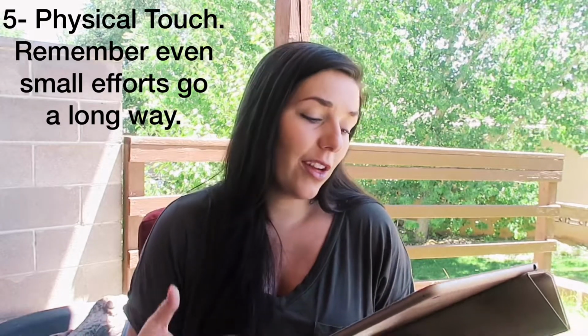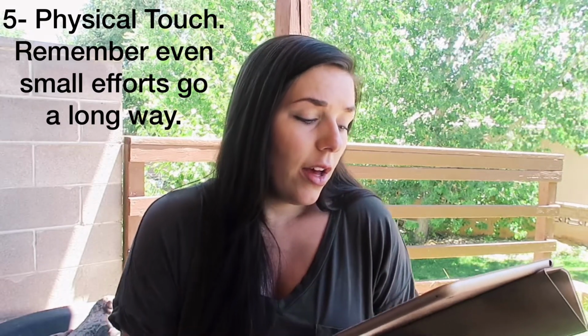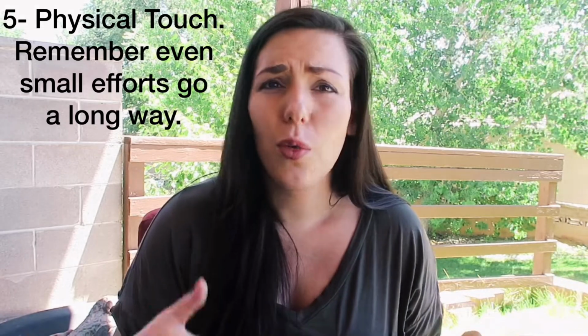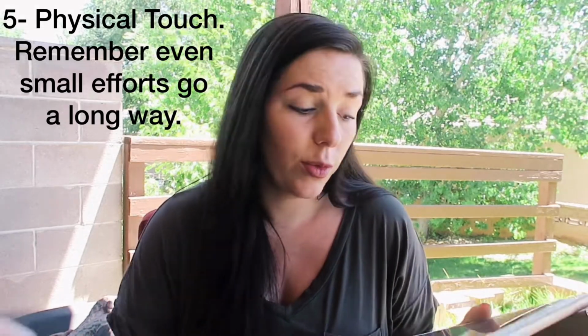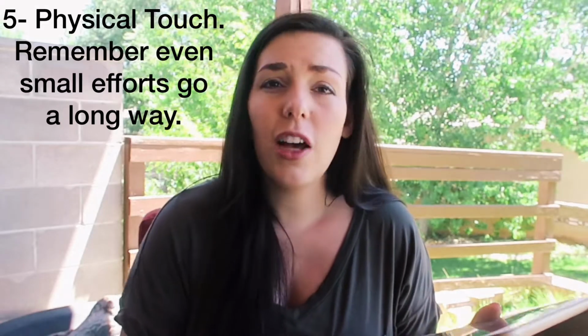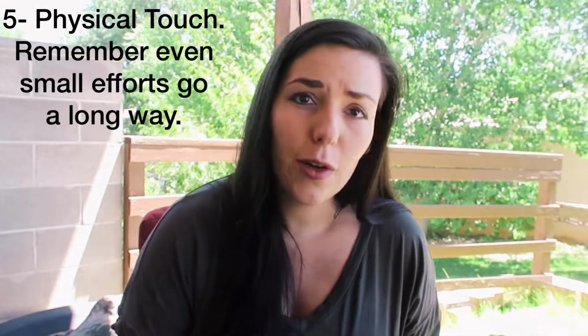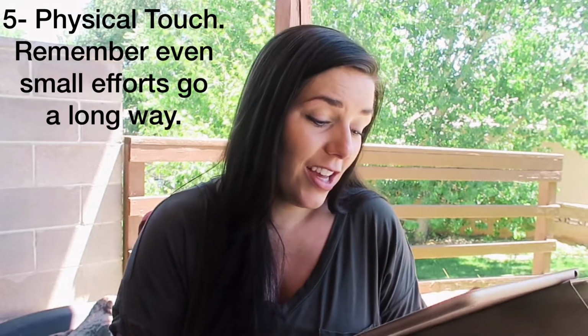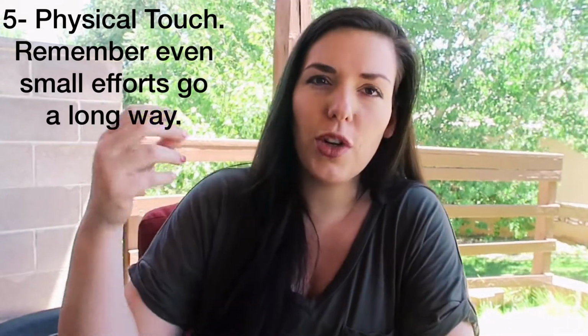Obviously holding hands, hugs, anything like that really means a lot to them. Cuddling, kissing them randomly, hello, goodbye, and just randomly. Massages, things like, hey, can I rub your feet? That goes a really long way. And then also make an effort to touch them when you're in public.